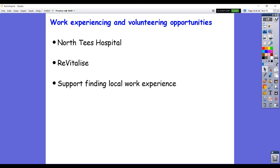Okay, now work experience and volunteering opportunities. These are a really important part. They're not a compulsory part of the course. You do not have to do work experience. You do not have to do volunteering. But for a lot of your future plans, your progression, universities and employers will want to see that you've done something.